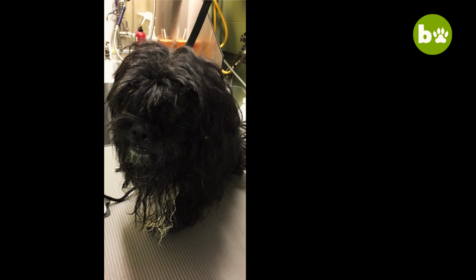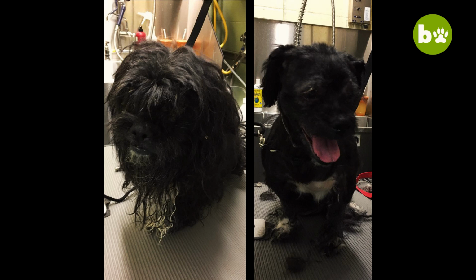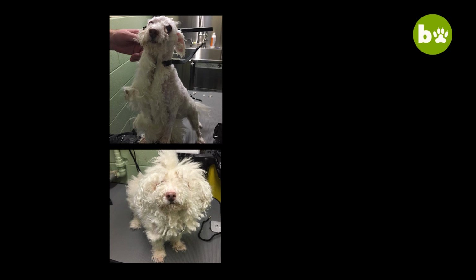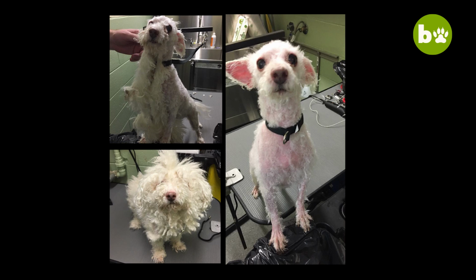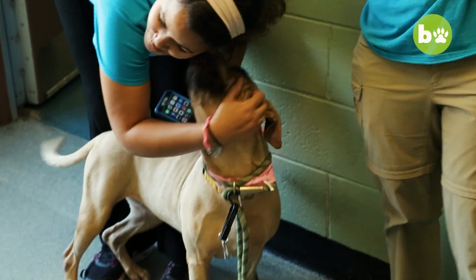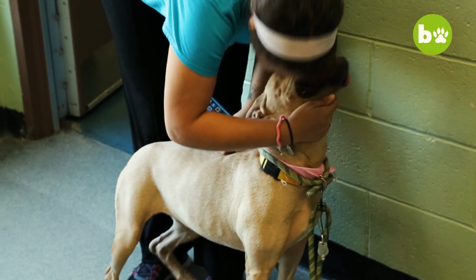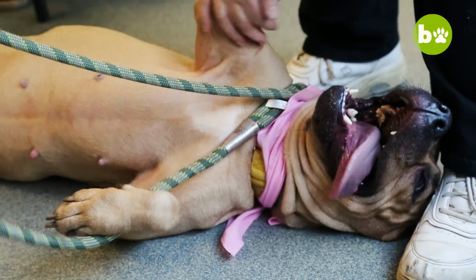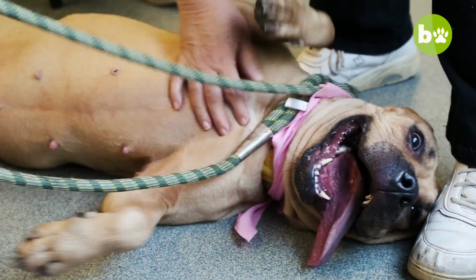When I finish a dog and I see its demeanor change, it gives me this look of just love, of, hey buddy, thank you so much for giving me that haircut and bath. The most enjoyable part is when I get a note from the ACC that that dog was adopted maybe an hour after I groomed it.